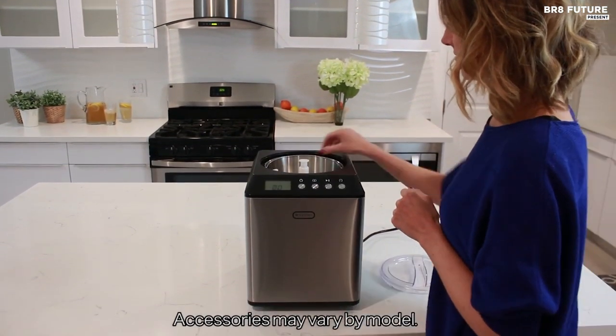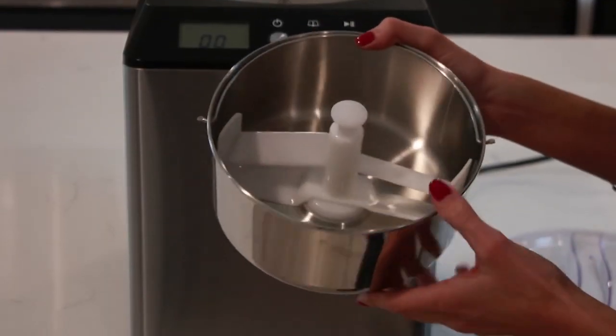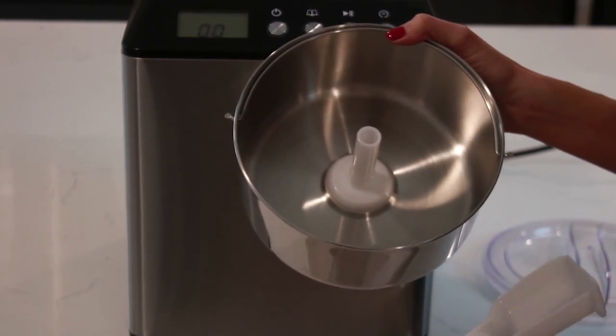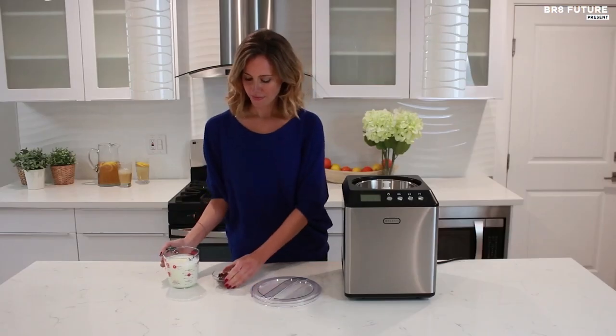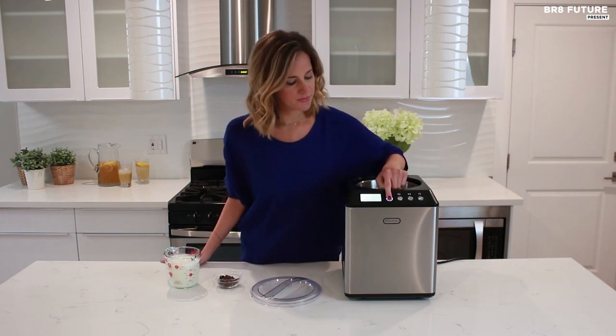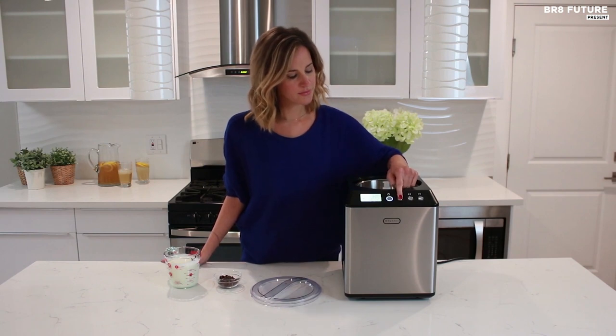Boasting a sleek stainless steel exterior and soft-touch LCD control panel, this modern ice cream maker will seamlessly accent any kitchen counter. Don't settle for store-bought ice cream when you can create your own delicious and fresh homemade treats with the Whynter Ice Cream Maker Machine. Available now for only $299.